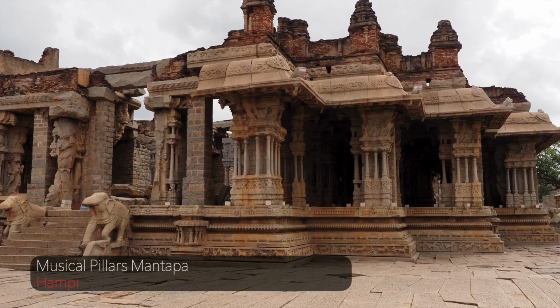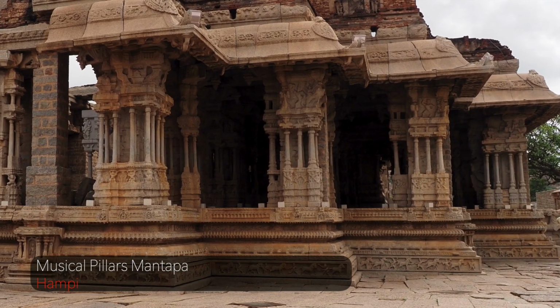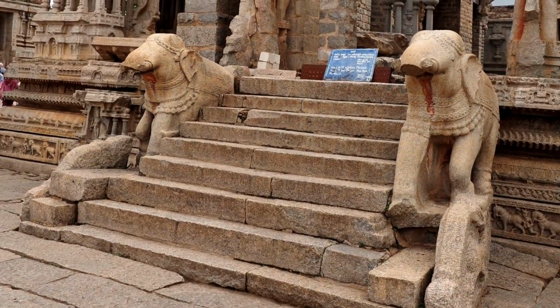Next, this temple has a music hall in which there are 56 musical pillars that emit sounds when struck lightly. Obviously, visitors are not allowed to touch or hit these pillars, thus depriving us of the sound produced.